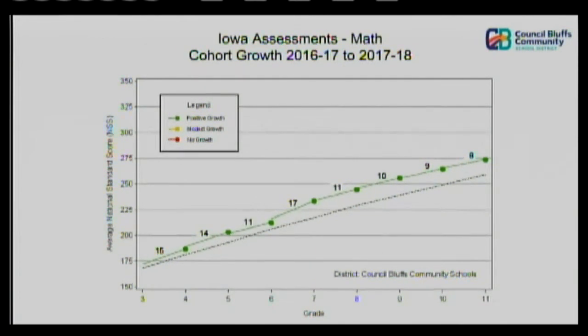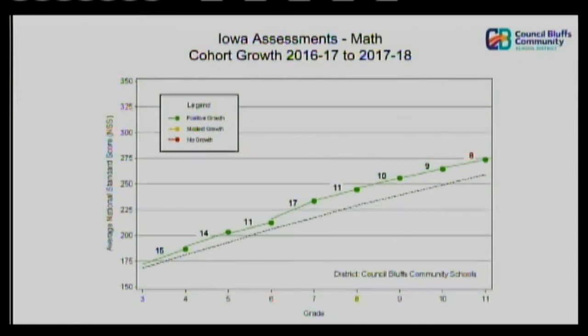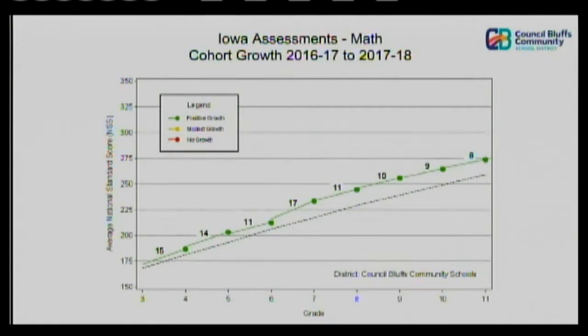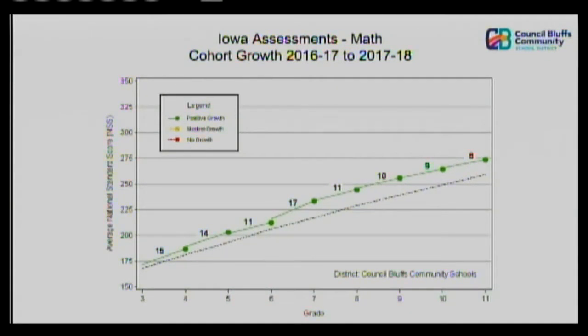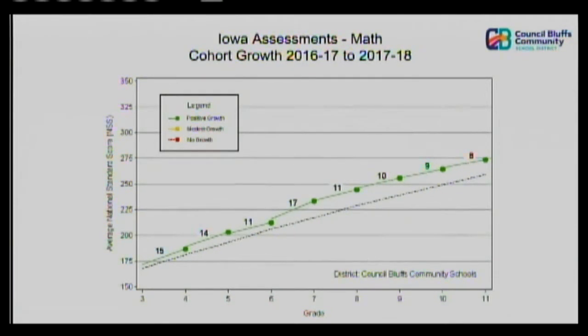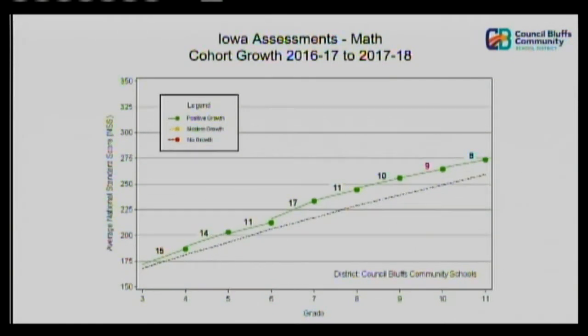Yeah, the difference here is that, as you see on the left side, they convert the percent proficient into national scale scores, which is a fancy way of saying we have a continuous scale from 3rd grade all the way through 11th grade. If students score better each year, what we would anticipate is that their scale score would get higher and higher and higher. It's a way for us to compare one year to the next, to the next, to the next.